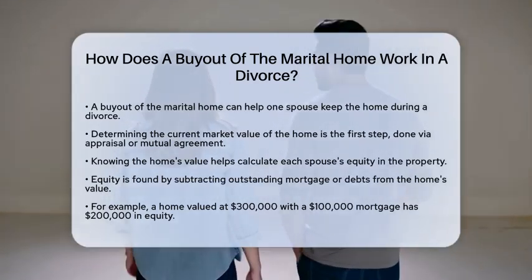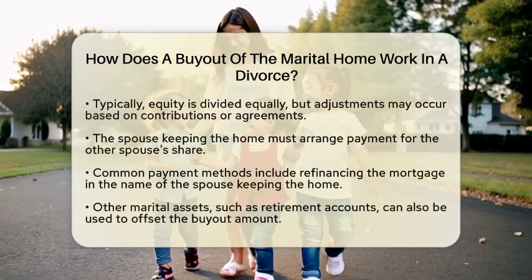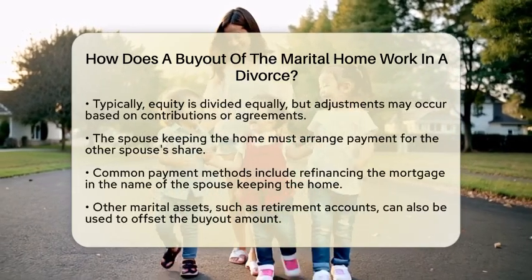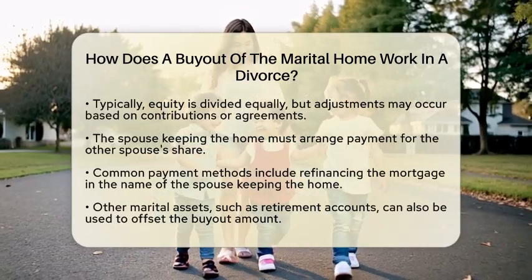For example, if the home is valued at $300,000 and there is a remaining mortgage of $100,000, the equity is $200,000. Typically, this equity is divided equally, but adjustments can be made based on individual contributions or prior agreements.